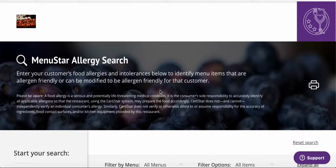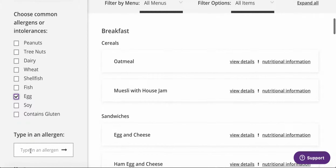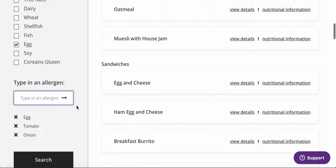Now, let's just say it's a busy Friday night and a guest comes in and they have a particular set of allergies. They let the server know that they are allergic to egg, tomato, and onion. Now, normally this might be challenging for your staff to handle.